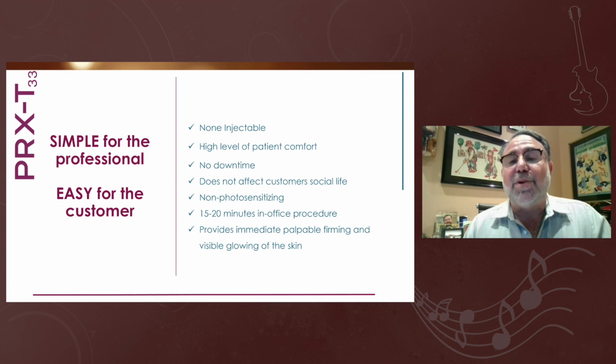It's non-injectable, there is no pain, there is no downtime. You hear from a patient that they peel for a couple days, very non-bothersome. It does not affect anybody's social life. It's non-photosensitizing. It is about a 20-minute in-office procedure to start, and it provides an immediate and palpable firming and visible glow of the skin.